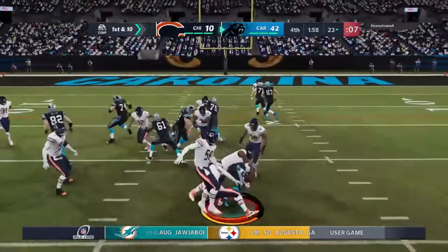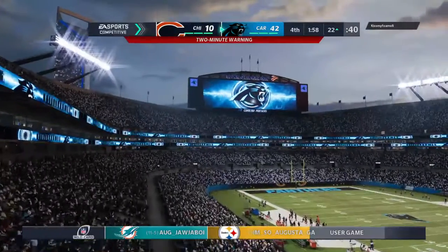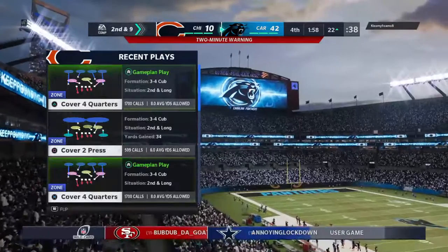They'll try and run some clock here as they keep it on the ground. And a short gain here down to the 22.